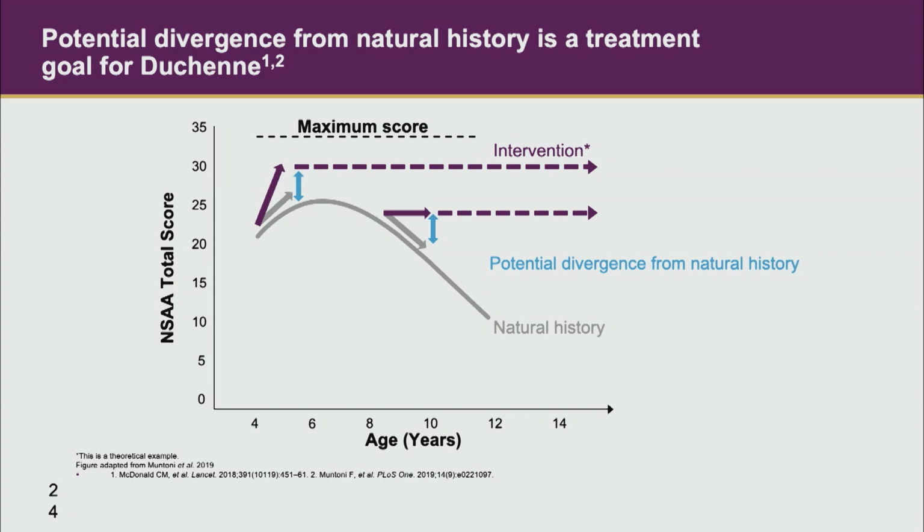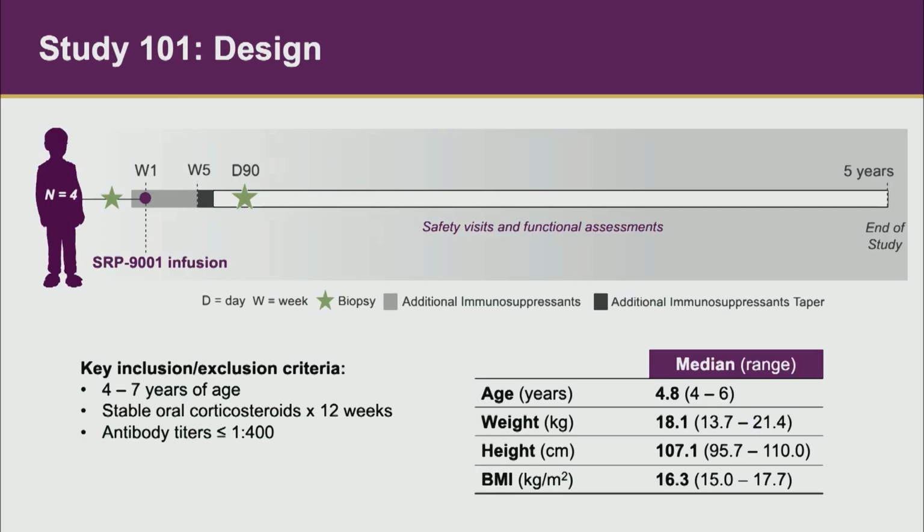But if you follow these patients longer, you can see that there's quite a substantial potential divergence from natural history. So the treatment benefit that you actually measure is greater as you follow patients for longer periods of time, out to 2 and 3 years. And I think this is in part to provide some context to the recent NSAA data, which was made public by Sarepta, which we'll comment on in a moment.